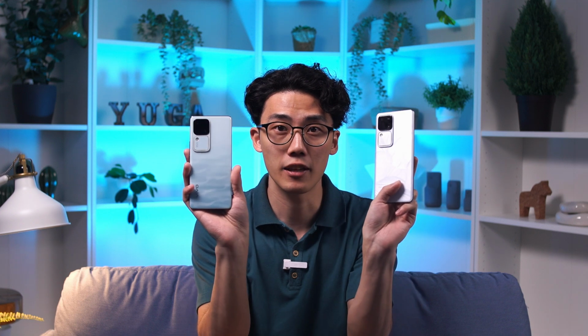Before we start, for reference, our review model came with 12GB of RAM and 256GB of internal storage. The Vivo V30's back panel design drew inspiration from Southeast Asian culture, with its colorways coming in petals white and green sea. These cultural design cues are evident in the patterns around the back panels that remind us of, well, this one reminds us of clouds and water. After all, Southeast Asia is known for white beaches and crystal clear waters.